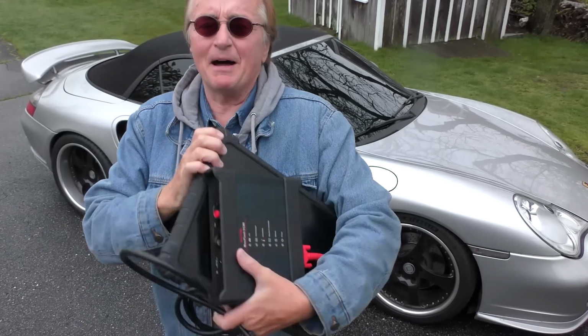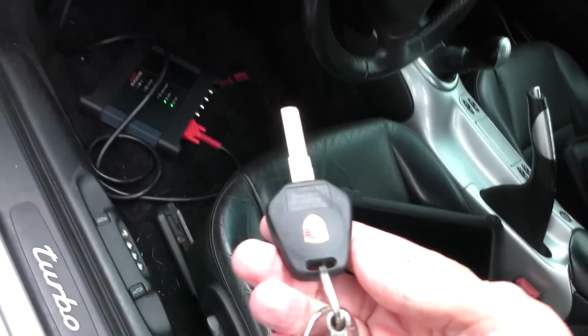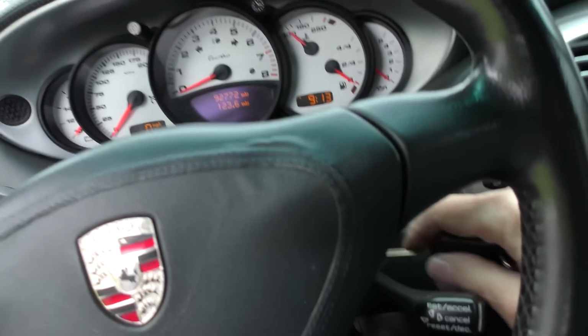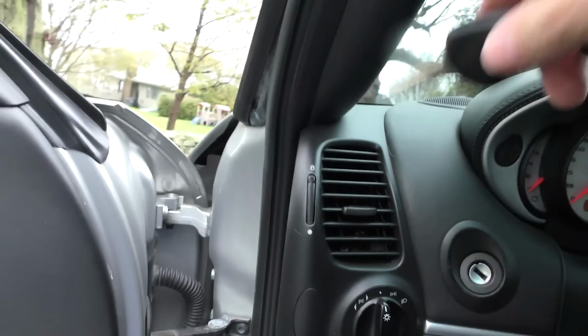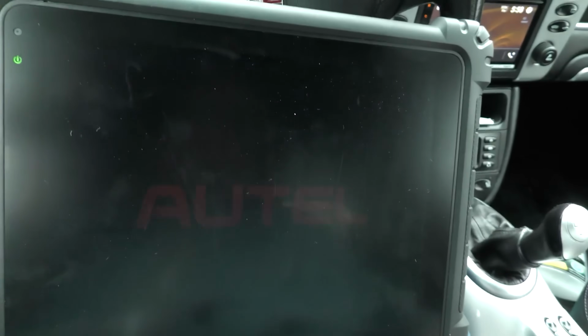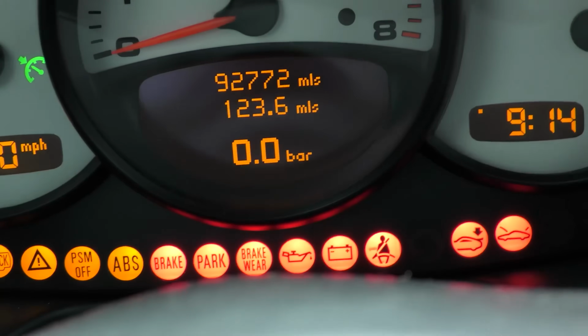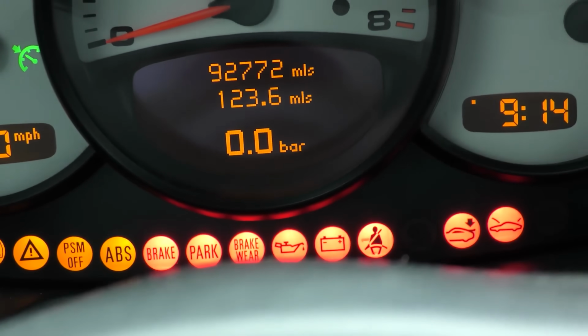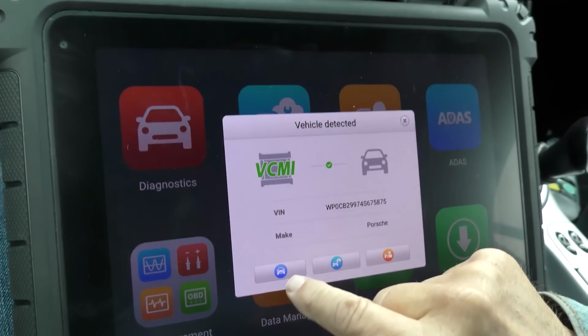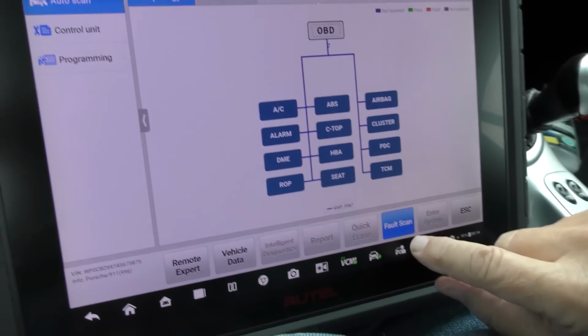So let's check it out with my fancy scan tool and see if it's got 1,000 codes like these often do, and most of them don't mean much. Here we go. Look, it has a real key. So, turn the key on, and of course, I forgot, Porsches are always on the left side. The Germans are strange. And the old scan tool's warming up. Great scan tool. While we're waiting, we can say, there's the mileage, 92,772. You bought it with 90,000. Check the vehicle. We'll do a standalone diagnosis. And then we'll do a topology scan.